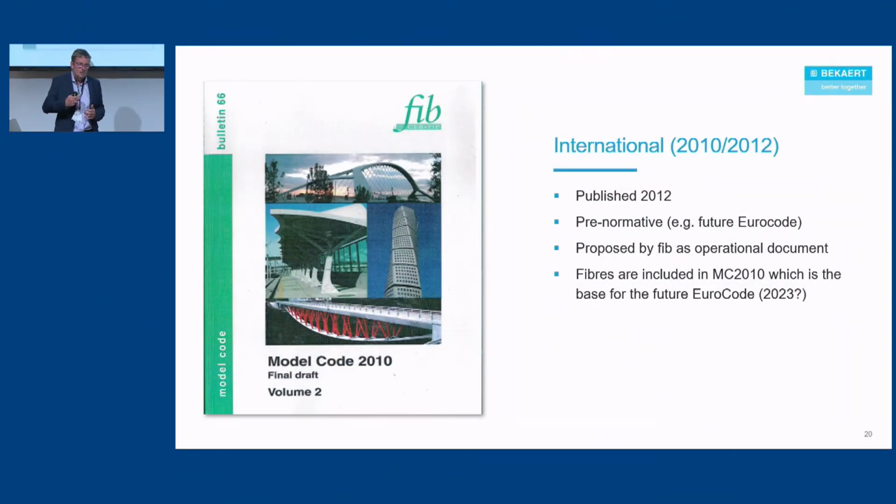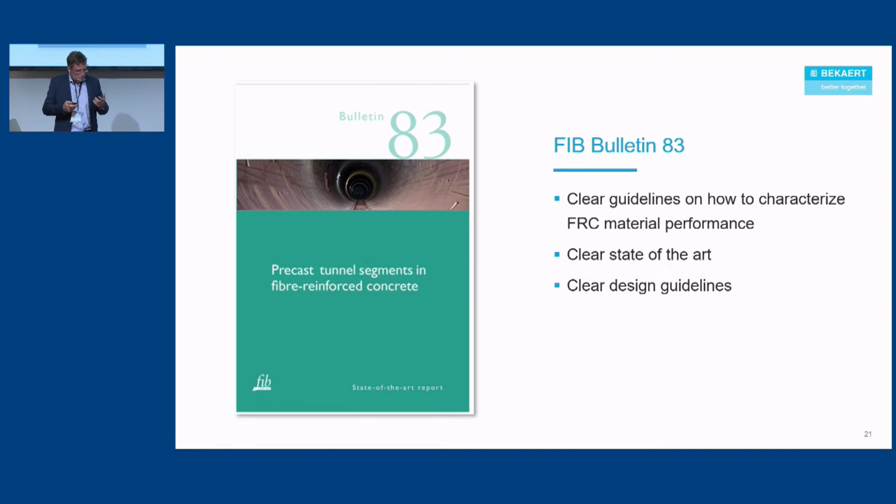So the Fibre Bulletin, the Model Code, was published in 2012. It's pre-normative. You should know that it will be used as a pre-standard for the new Eurocode 2 that maybe will be published next year. It's a proposed operational document for designers. The Fibre Bulletin 83 is a clear guideline on how to characterize fiber reinforced concrete, a clear state-of-the-art, and clear design rules. It goes very much in detail, especially for the precast segment.